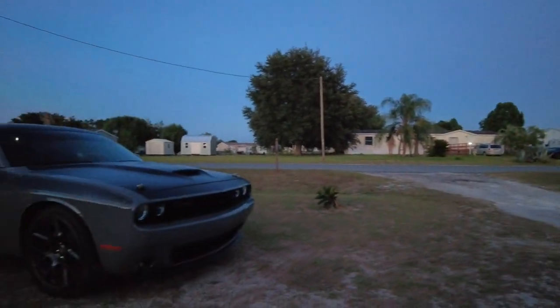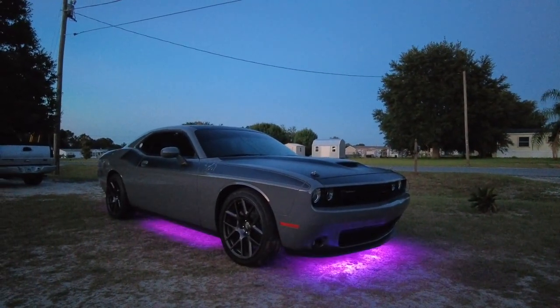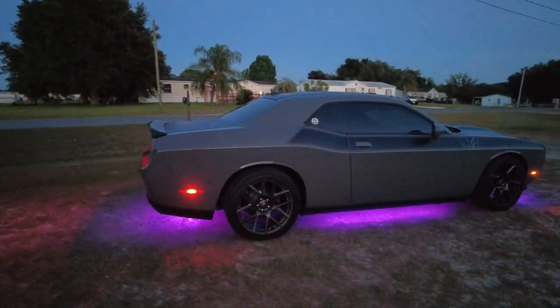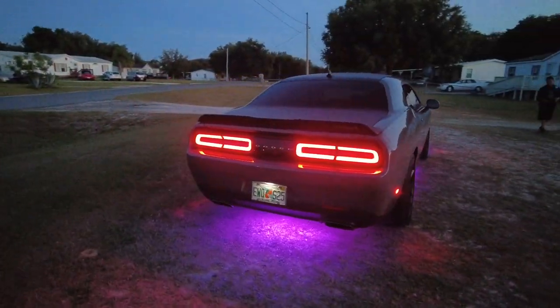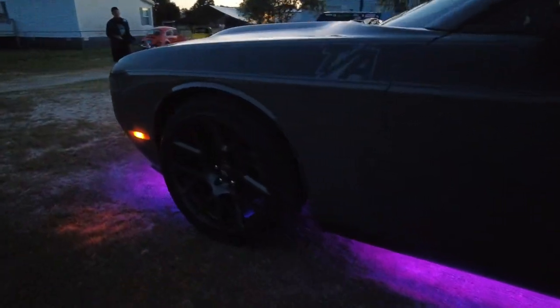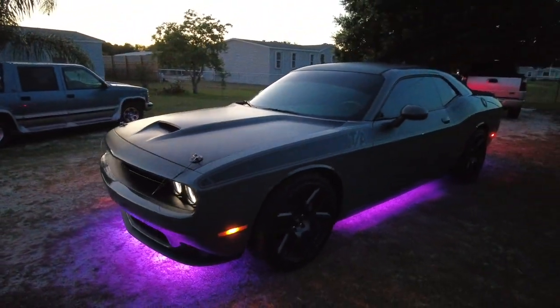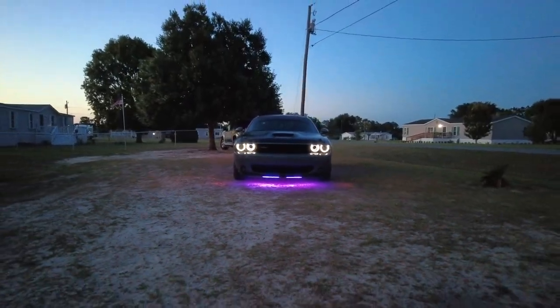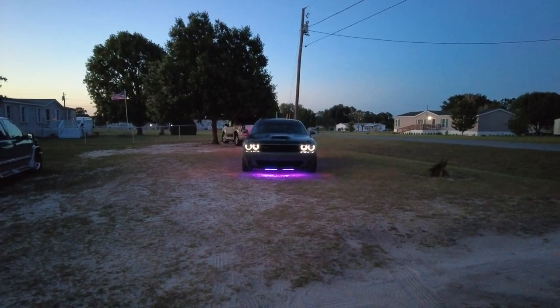So we got the Challenger, and I did something extra special for the Challenger because it's like a ghost. You can't see it at night, and we don't want to get hit in our beautiful car. So we made an improvement. That's too cool. If you see, it's a perfect split right here.